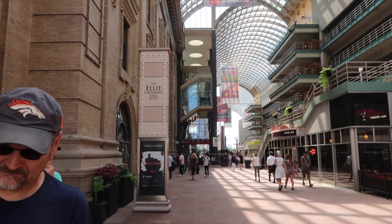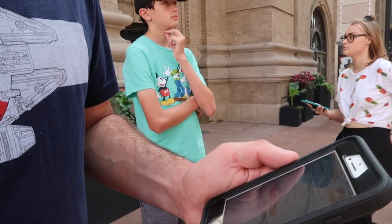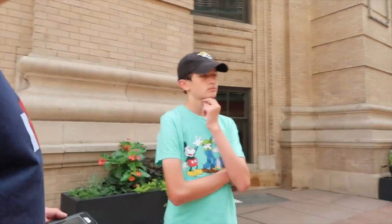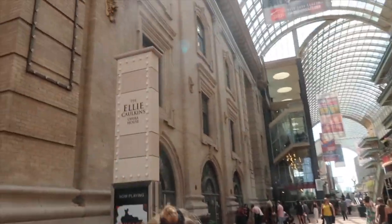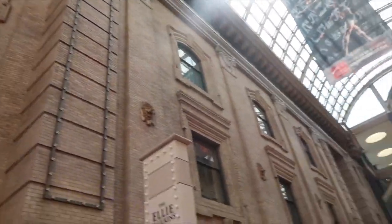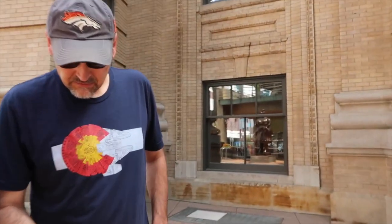Down by the Ellie Calkins Opera House, on the wall across from the Botero statues, you'll find lions. How many are there? I see one there. There's one. There's 2, 3, 4. I see 4 lions. 1, 2, 3, 4. Yeah. Sweet, got it right.